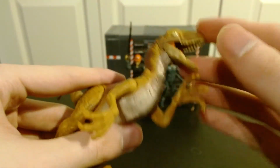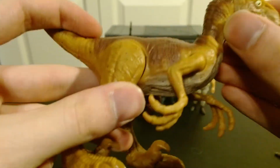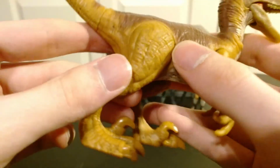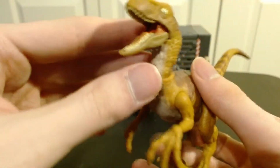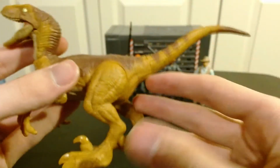But other than that, I really like this hand a lot. I like how the detail looks there. The sculpt's pretty good. I think it might be a little muted in comparison to some other raptors, but we'll do a comparison soon. The paint work is pretty good. We actually get paint on the tail, all the way at the tip too, if you can see that, which is kind of surprising.